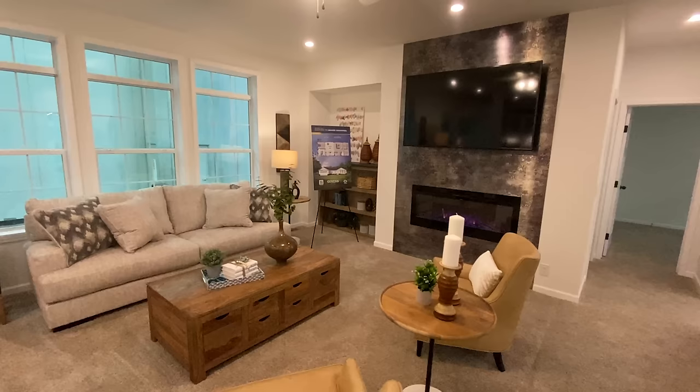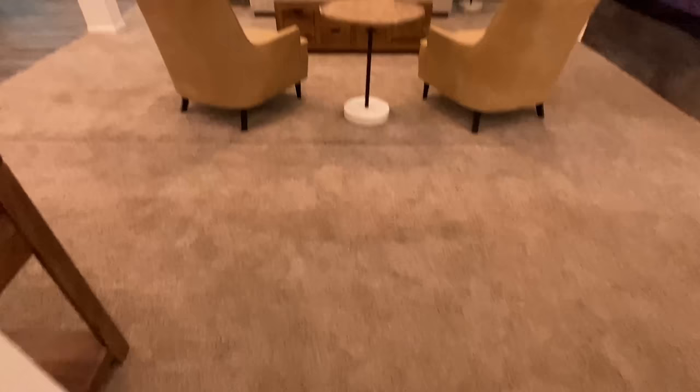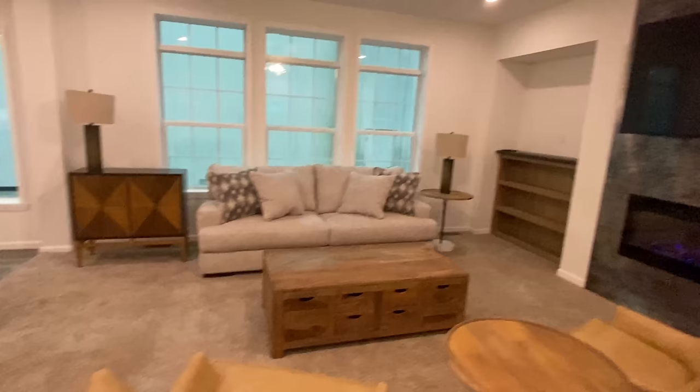All right, so back out of there. Now here we go. Here's where it starts getting really good. Oh my goodness. Let's start off with the living room though, then we'll make our way in there. Notice we've got this flooring here, and then it comes into carpet into the living area. Now you can customize, option in all types of stuff on these homes, so for sure keep that in mind.